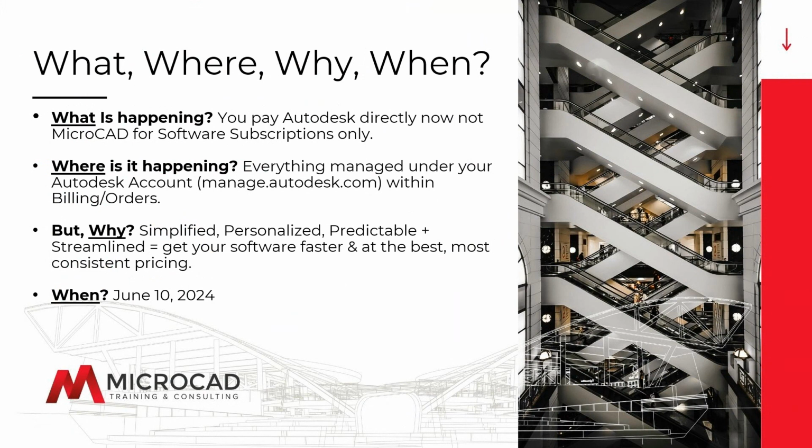As a result, we'll be able to attend to your needs a little bit more, offer you a little bit more personalized assistance, and help streamline your day-to-day process. This is all going to happen starting on June 10th, 2024.